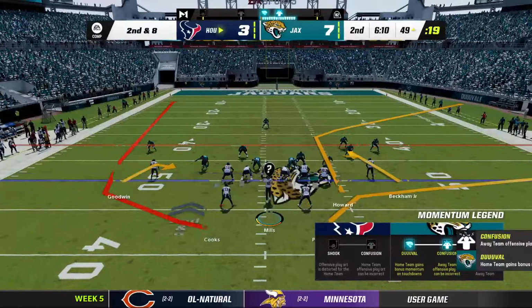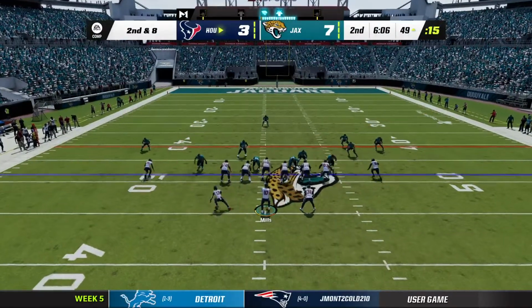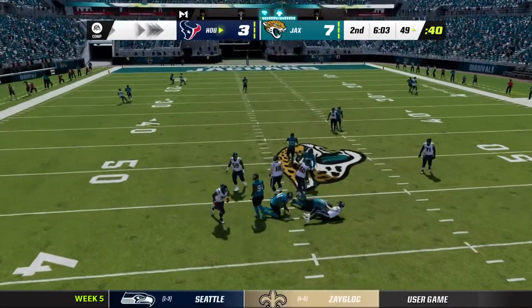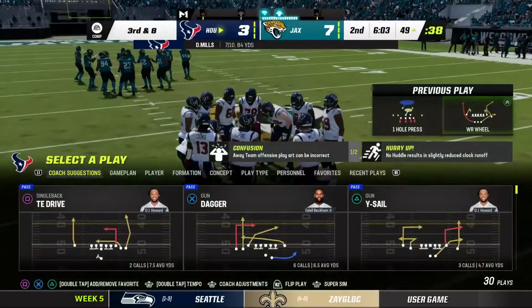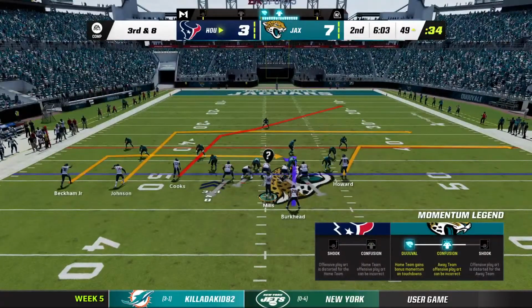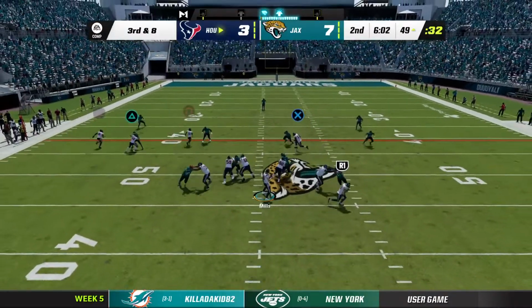The last run good for 2. Here's 2nd and 8. Looking to throw is Mills. And he takes a shot on the release as this will be incomplete. This offense on 3rd down today, they've been okay. 2 for 3 thus far. This is 3rd and 8.